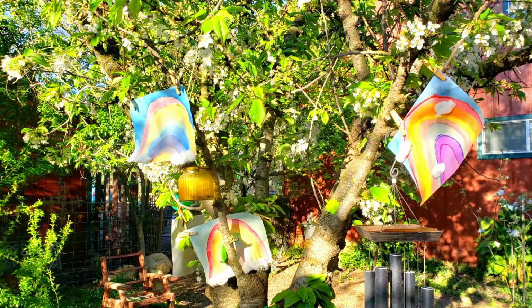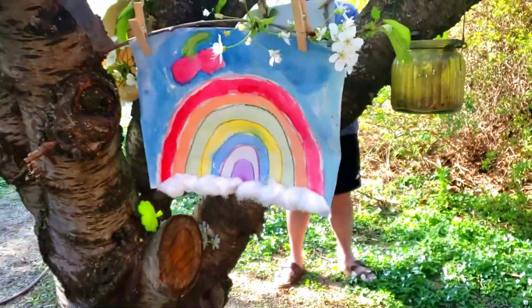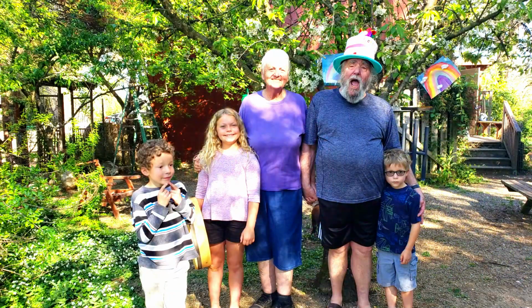Yay for rainbows and rain. And even when cameras don't work exactly how they should, we have our pictures of our rainbows even without the sound. It was a good time making rainbows and doing a rain dance.